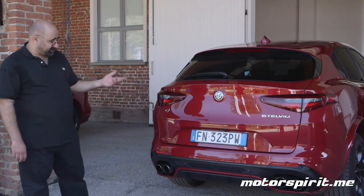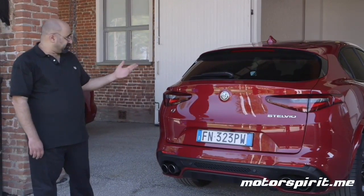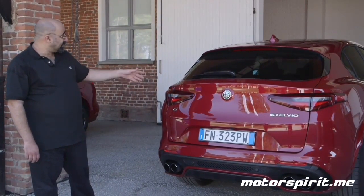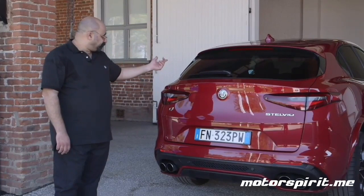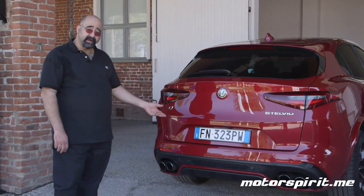More than that, it's not just a performance SUV, but it's an everyday car. It's easy to live with, got good boot space, plenty of kit, plenty of equipment, good sight lines. The back seats will even accommodate someone of my size. And for a first effort at an SUV, I think Alfa Romeo's hit the mark.